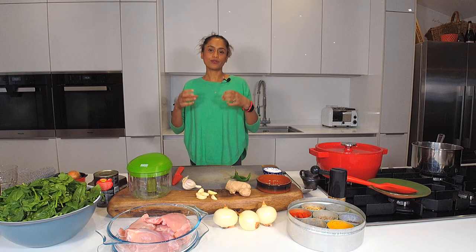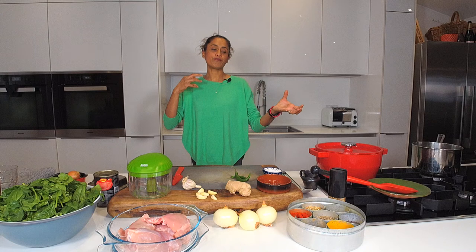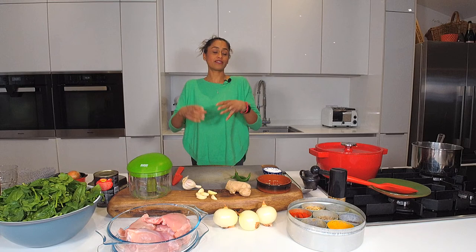And with all Indian dishes, I always say that I will always give you an alternative, because for those who might be doing Veganuary, for those who are vegan, for those who are vegetarian, there are always options when it comes to Indian food, in terms of changing the ingredients around.